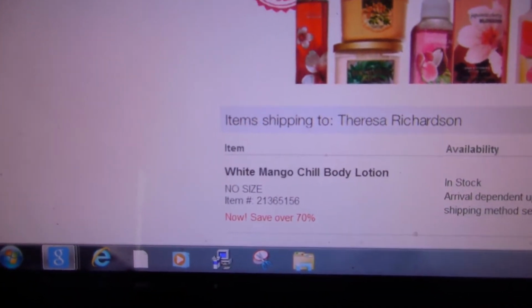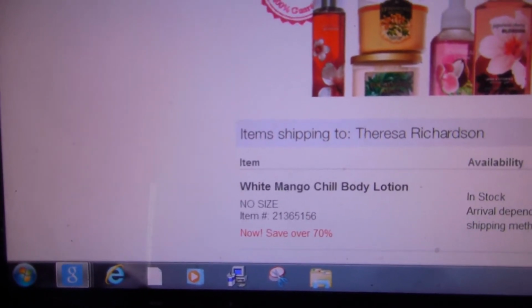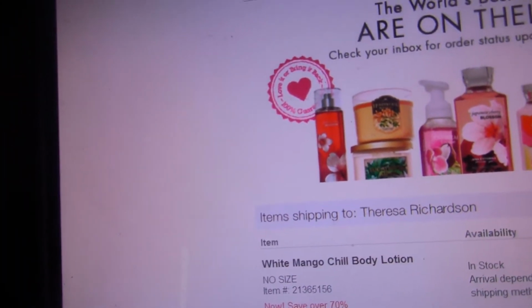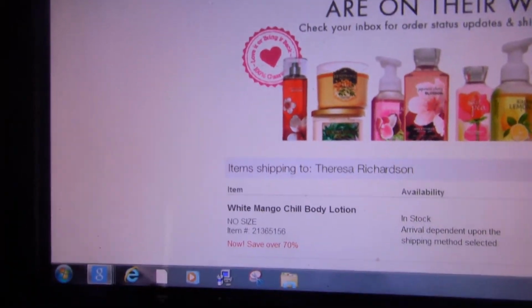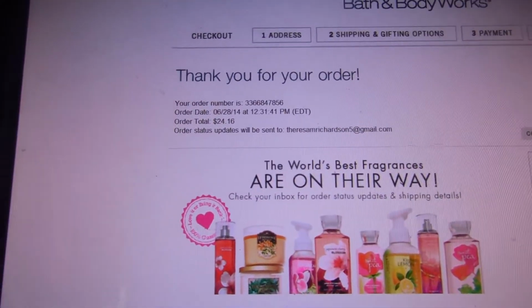So I went to Bath & Body Works this morning and they didn't have any more. They were sold completely out. So I had them put my store credit on a Bath & Body Works card, which is this, and I purchased the ones that I want online.